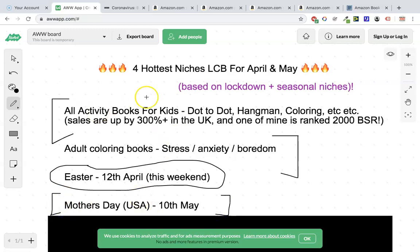And who knows how long these activity book sale boosts are going to last. Probably a good while because I can't see this COVID situation ending anytime soon. So all we can do really is just focus on creating good quality books and marketing them in the right ways, and then just watching the sales come in.